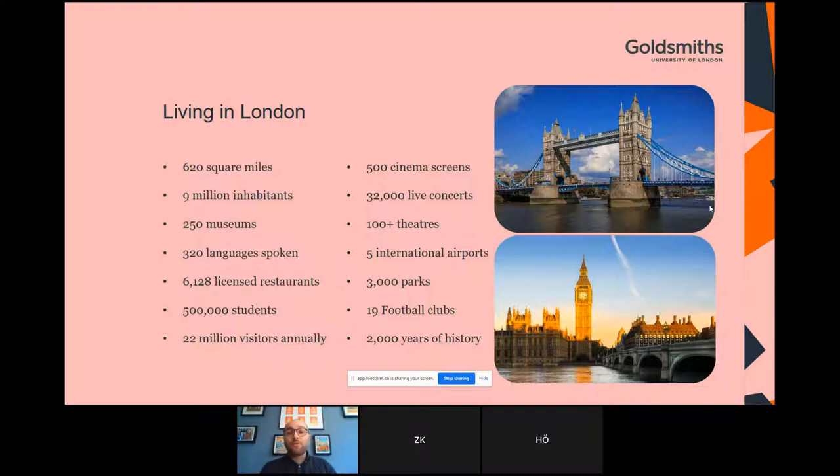And also London has got over 2,000 years of history. It's a beautifully old city, with lots of different things to explore and discover, dating from all periods of history. Then also the future that London holds as well. It's got a really bright future. The amount of industries and opportunities that are here, it's a really great place to be.